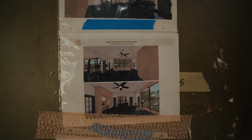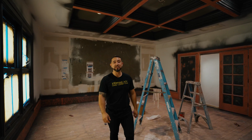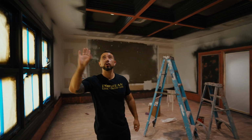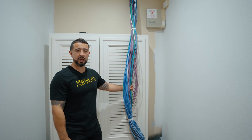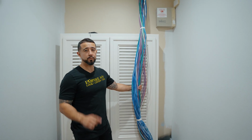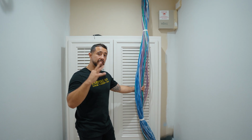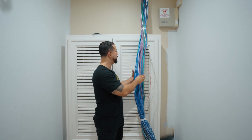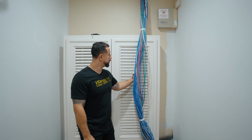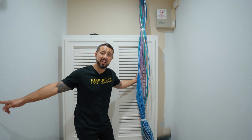Full workout equipment, really nice windows to see the backyard of the house. We got a couple pair of speakers in this room that will be installed when painting is done. This is all of the cables that we ran for the house. Things to consider, we actually have cabling going to 3 different places in this house. So this right here is going to be for all of the data lines, the home audio, and the surround sound for the master bedroom.